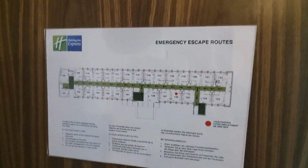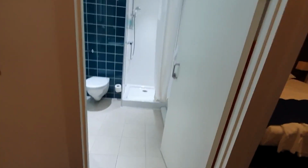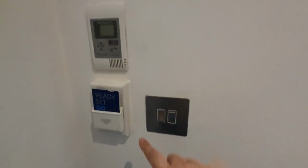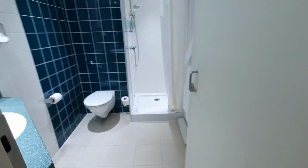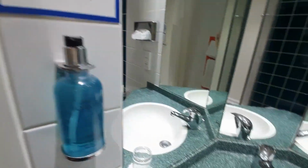Coming in, usual door. It's quite a nice room actually. So you've got quite a big entrance area. Dropped a bit of tissue on the floor, to pick that up. So as soon as you come in, you've got temperature control, the lights, and you have to put your key in for the door. You've got the bathroom. Let's put this bit of tissue in the bin.